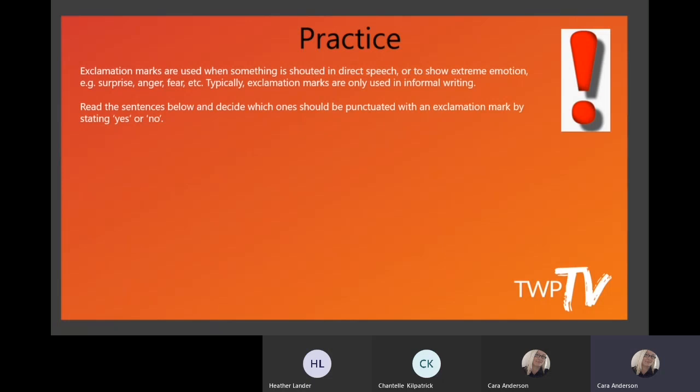Okay, so read the sentences below and decide which ones should be punctuated with an exclamation mark by stating yes or no. Exactly the same as what we've just done. A is watch out. Should this have an exclamation mark? Yes or no? Watch out. Am I showing any emotion there? Should this have an exclamation mark?